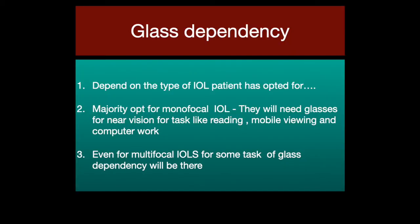During the preoperative counseling, the need for glasses after cataract surgery is clearly explained to the patient. In spite of this, patients tend to compare their outcome with one of their contacts and often complain, "Doc, my friend can see everything without glasses, why can't I?" Now, it has to be understood very clearly that the ability to see without glasses is a function of the IOL that has been implanted.